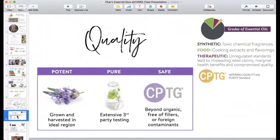And through this, they use extensive third-party testing to make sure that the oils stay pure. This is where we make sure that the oil is exactly what it says, an essential oil in the bottle, and that's what's in it. So there are no synthetics or fillers. It's pretty much above organic, and it meets those standards. And if it doesn't, then they dismiss that batch and try again to make sure it's pure.